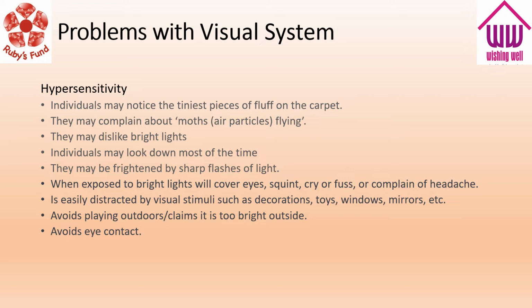So if you think about a healthy visual system, being able to filter out the information that is needed and not needed, think about that in terms of somebody now who has hypersensitivity and difficulties with their visual system. So we're going to talk about children or young people now that might find things challenging. So these individuals might notice the tiniest piece of fluff on the carpet.